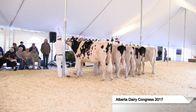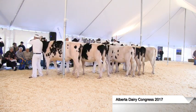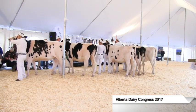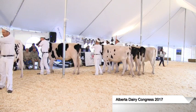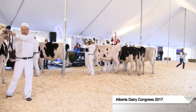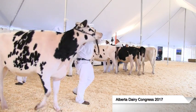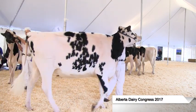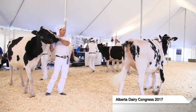Okay, ladies and gentlemen, we've got two outstanding heifers here in a reasonably close placing, but two beautiful heifers. I'm giving advantage to the taller heifer that's leading out right now. In particular, it's on feet and legs, especially rear leg, rear view, and the way she tracks more correctly and squarely on those rear legs.